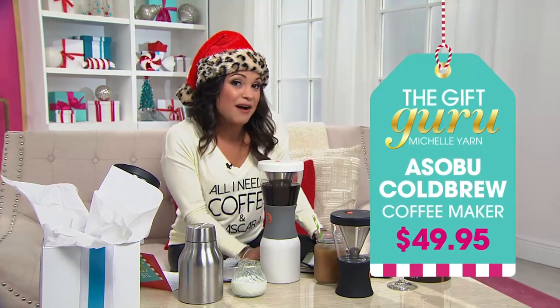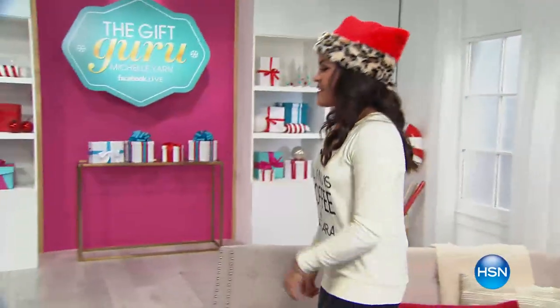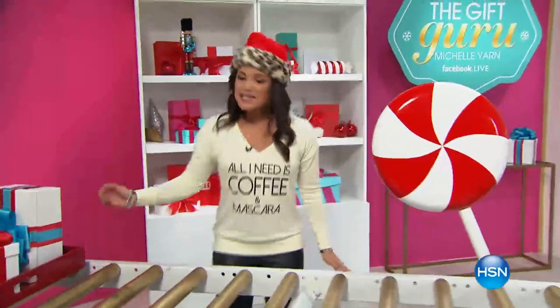And this would be great for cocktails. Like if you're doing a martini, maybe an espresso martini, maybe you're putting some Baileys in there. I love to do that on Christmas morning, put Baileys in my coffee. If I'm not having a mimosa, then it should be some Baileys in my coffee. Why not? We're celebrating. It's the holidays.